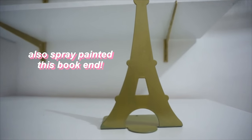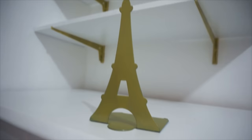Hi everyone! So I just wanted to give you a quick update of my room. I think it's probably been a good month ever since I painted everything. My wall is now white. My sheets are white. Some of my furniture I've already also painted white.